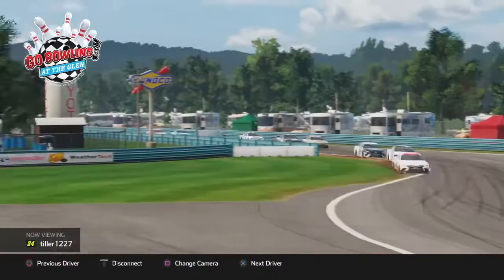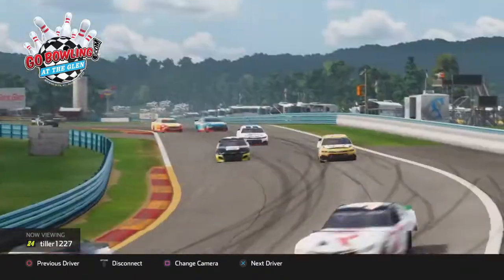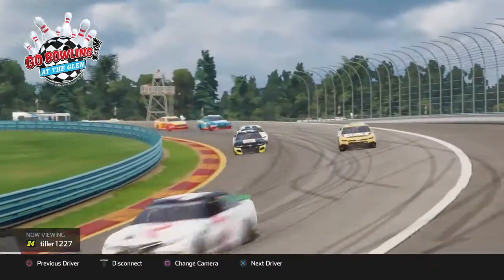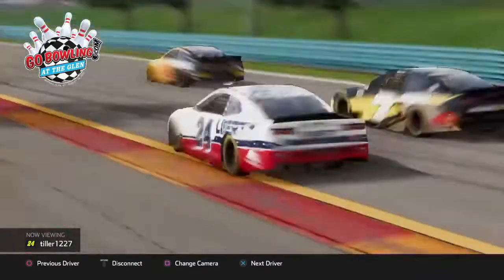Look at all the spots you're going to lose there. Yeah, another road course driver, as we're seeing Tiller in the 24. He's in between two pretty good drivers here. You got the Mills Canuck Fast. He's a Canadian, and we all know that Canadians like road courses better than ovals. And then, of course, you got Ward Burton right there behind him in the 77.